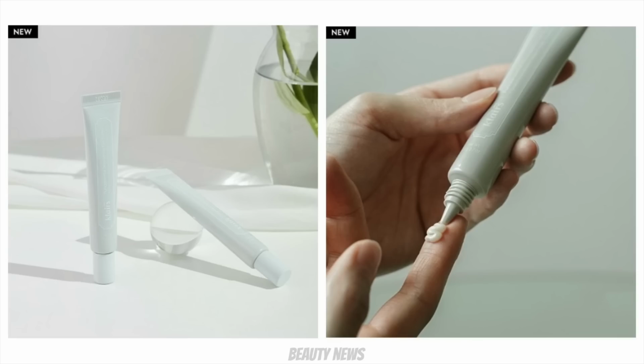And then there is the Nourishing Eye Butter. This one contains sunflower seed oil that's rich in vitamin A and vitamin E. It also contains copper tripeptides and some other good things for anti-aging. This one is $23.50 US and it's all available now.